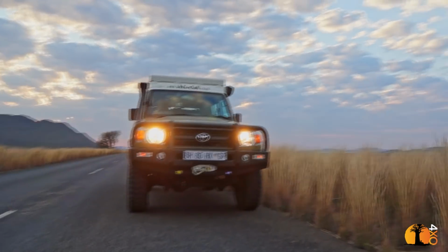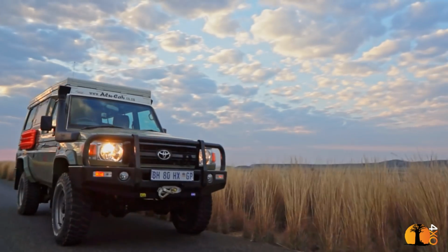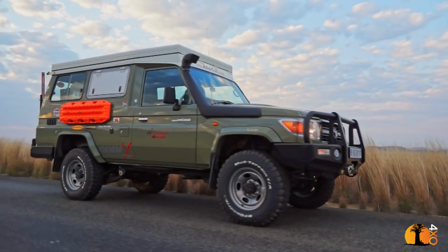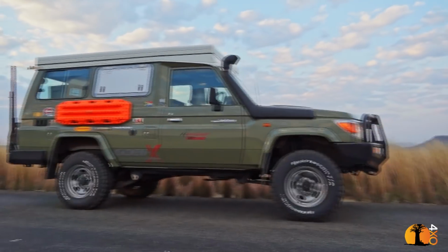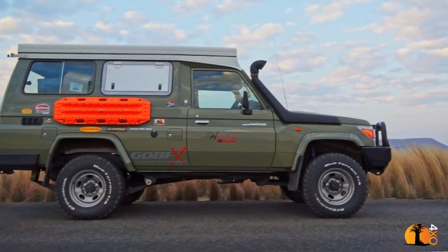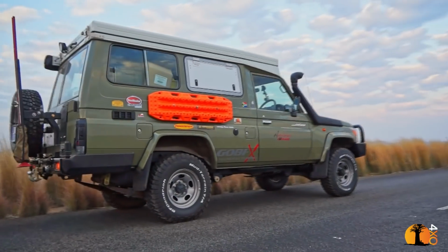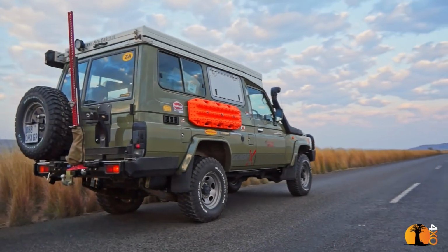And I loved that troop carrier. To me, it was the perfect two-person safari truck. It was good off-road. It was fun to drive. It gave you a sense of safari, just going down to get the newspaper.